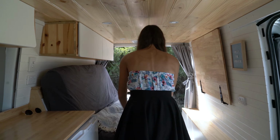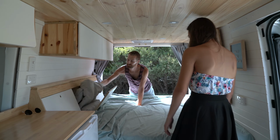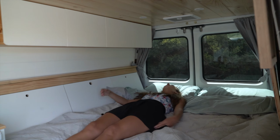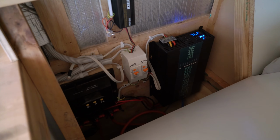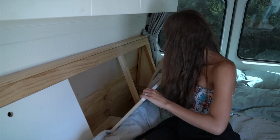All right, so now that you've seen it as a couch, we're just gonna show you how it folds down into a bed. Every night we fold it down, every morning we fold it back up. Only once we left it as a bed, but we really enjoy having the table space, so here it is. So that's bed mode. It's a double mattress, so big enough for the both of us. Back behind here is our lovely power system. And then here's where we store the quilt and the pillows.